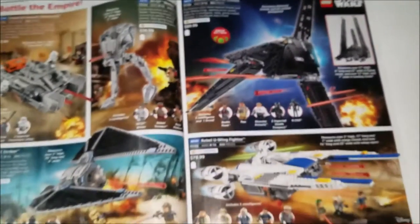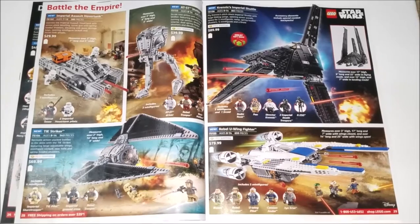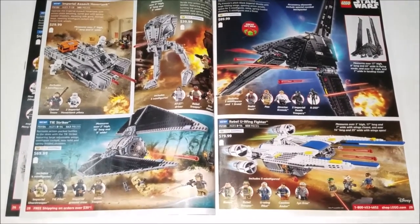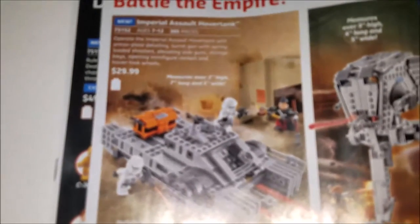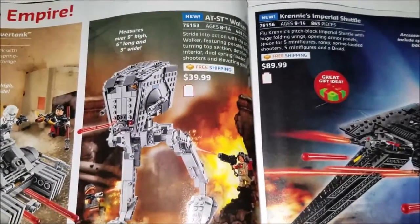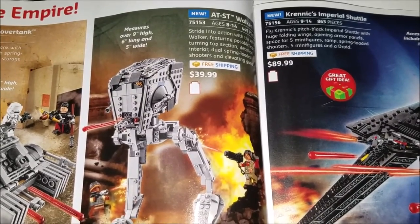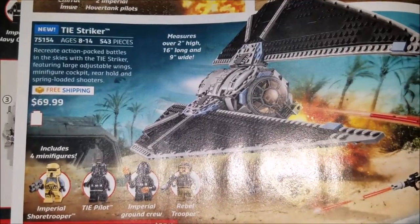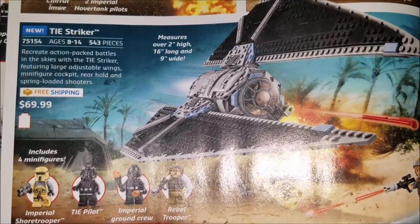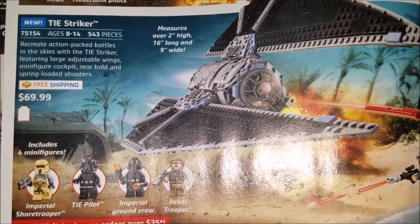Got a couple of more Star Wars sets. There's two sets worth mentioning on here. I'll give you a quick overview of all of them. We have the Imperial Assault Hover Tank. We have the AT-ST. If you want to see how this one looks, you can look at Jang's video. He did a nice job on that one. TIE Striker, good set. This is the winner. This and Krennic's Imperial Shuttle, which I'll show you next.